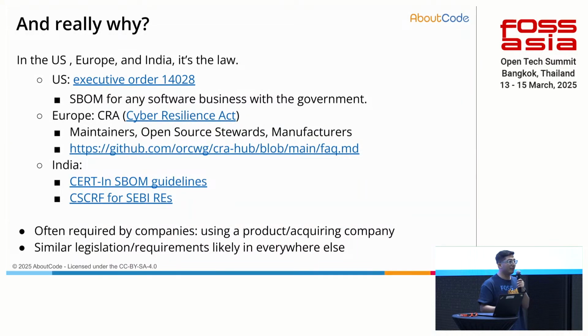And typically, if you are having some sort of commercial benefit from your project, either you're getting funded for your maintenance or you are selling it as a unit, then you might be directly affected by that. So that's something that you need to think about.